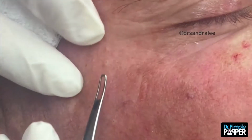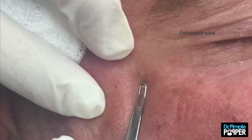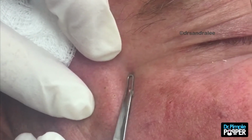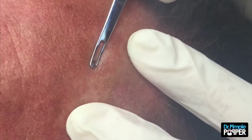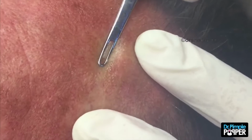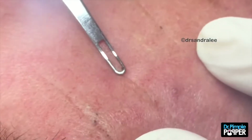A lipoma is a fat-filled growth that develops between the muscle layer and the skin layer of a person. Lipomas usually grow slowly and are modest, with a diameter of around 2 inches. Dr. Pimple Popper explained in a recent video that lipomas are enclosed in a tiny sac beneath the skin surface, which allows them to pop out of the skin with one squeeze.